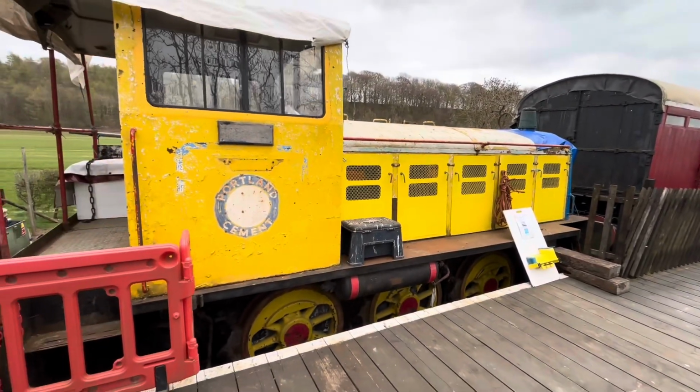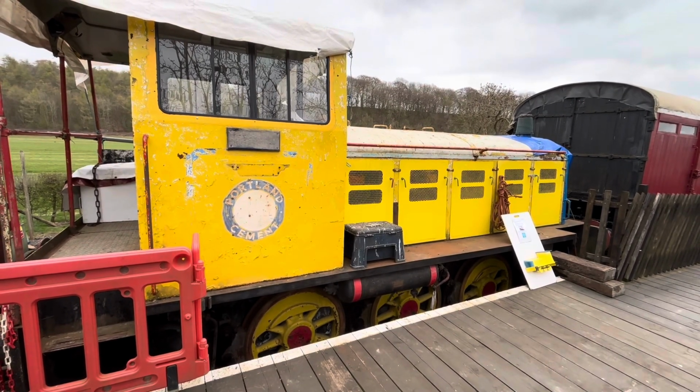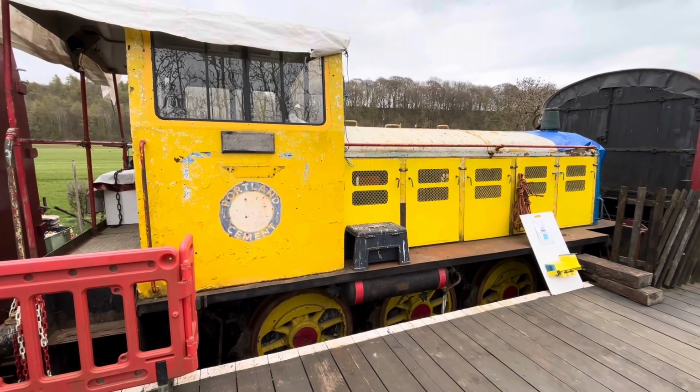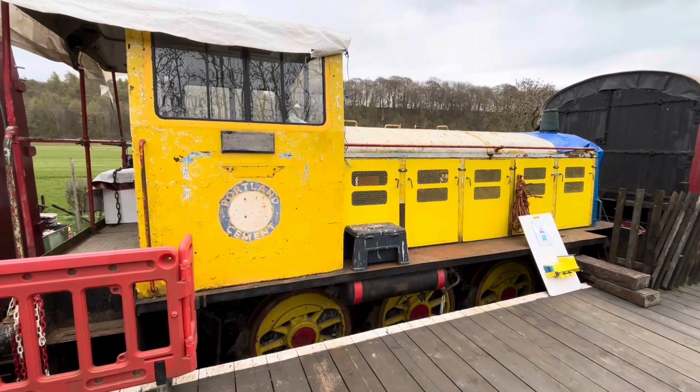Portland cement, so there's not many of these that work, I don't think. The only one I'm aware of that's operational in terms of six-wheel drive Fowlers, there's one at Tanfield Railway in the north, and that's only just been recently restored as well, so quite a rare beast this.